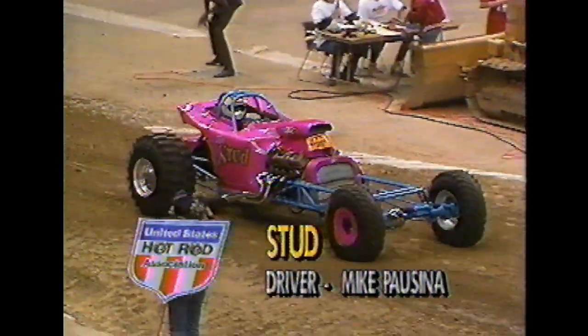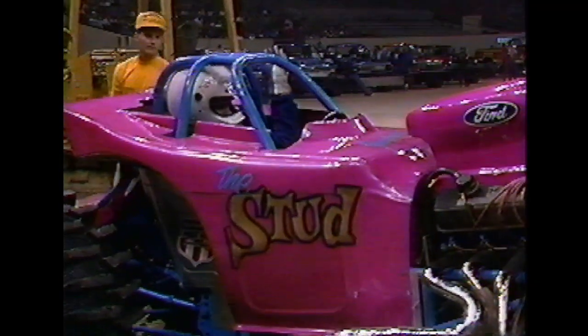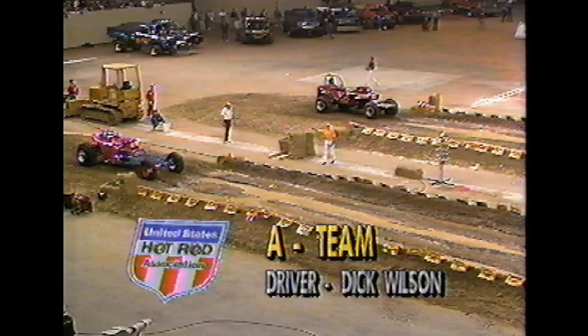Oh, look at this one. This is called the Stud, driven by Mike Pacina. He's from Medailleur, Louisiana. He'll be going against Dick Wilson from Dade City, Florida, in an 86 Jeep. Dick Wilson, 2-time winner of the U.S. Hobbit Association National Trail.